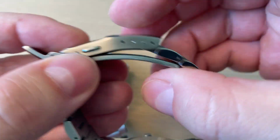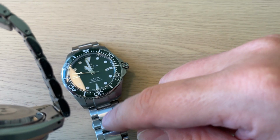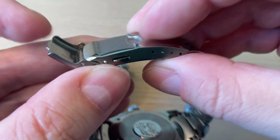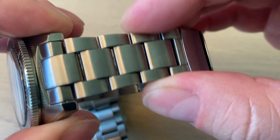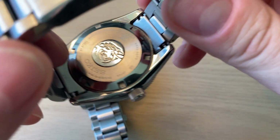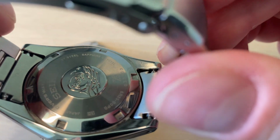I think the clasp, although you have micro adjustments, which you don't have on the Certina, which is a huge minus for the Certina, but you do get half links. I think the clasp is definitely better on the Certina. The bracelet I actually like more with the Seiko. It tapers more and it just feels a little better made. And of course the case is much better finished and made. And here the case back.